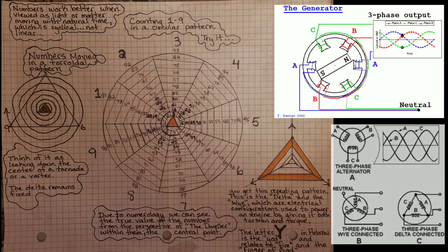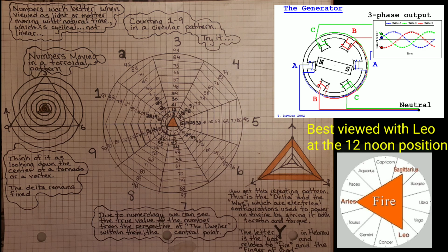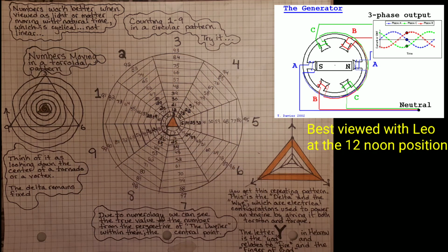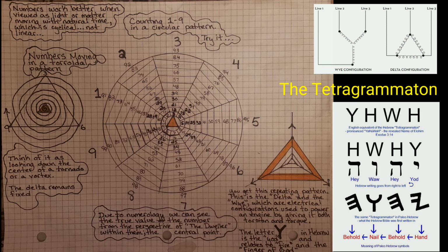And in the Zodiac, what you're seeing is the delta. You're looking at the anatomy of fire. You'll notice in the occult, the rising delta is the symbol of fire. It's the alchemical symbol of fire. There's a reason. The letter Y in Hebrew, called the Yod, corresponds to fire.